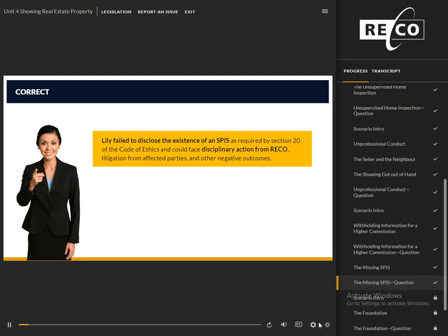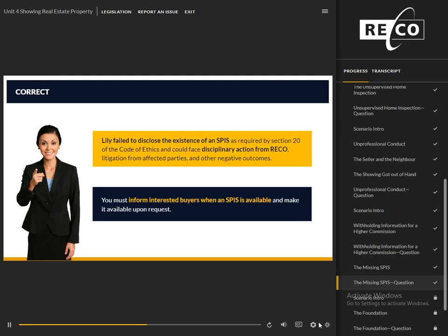That is correct. Lily failed to disclose the existence of the SPIS as required by Section 20 of the Code of Ethics. She should expect to face disciplinary action from RECO, litigation from affected parties, and other negative outcomes. If Lily knew that the seller client had completed an SPIS, she had an obligation to inform every interested buyer of its existence and make it available upon request, unless directed otherwise by the seller in writing.